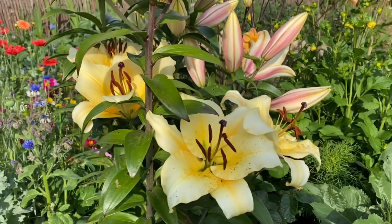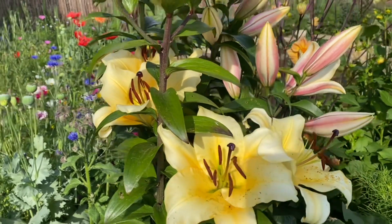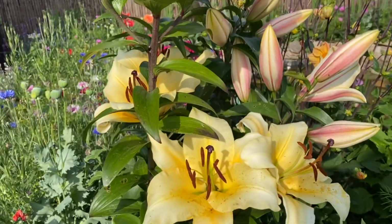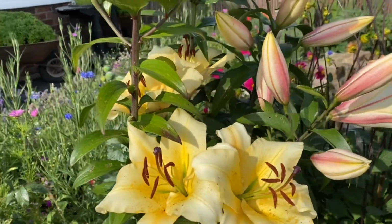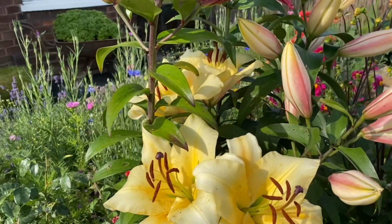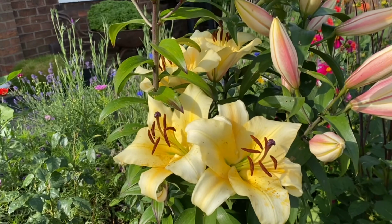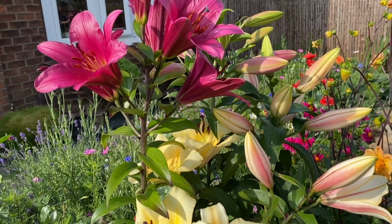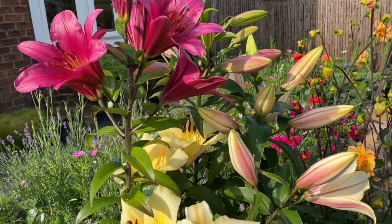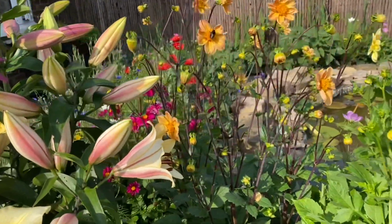Lilies are not difficult to grow. It's just you have to wait for a while to bloom. I think these are 7 bulbs in there. And look how gorgeous they are. And here's the other one.